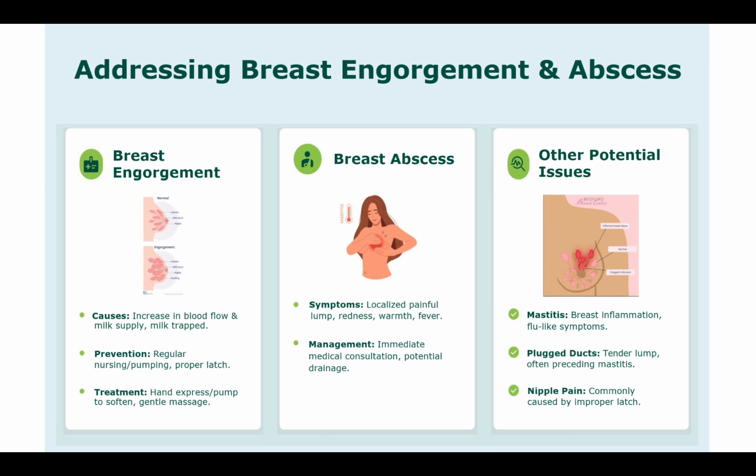For treatment, apply warm compresses for no more than 15 minutes to promote letdown without overstimulating, followed by gentle massage toward the nipple. Paracetamol eases pain, but the cornerstone is frequent nursing or pumping to drain the breast. If severe, hand express just enough to soften the areola for better latch. Think reverse pressure softening with fingers to push fluid back. Untreated engorgement risks mastitis, so monitor closely.